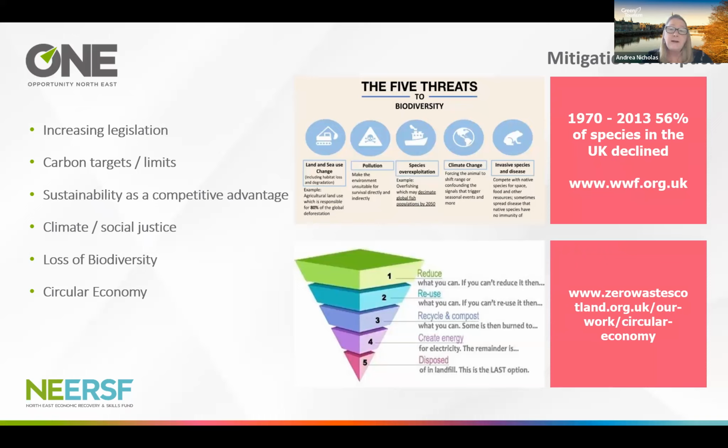And that's not just around the environmental side, it's also around social justice, and a big issue that a lot of businesses are looking at, especially when you come to growers and food producers, is loss of biodiversity, and some terrible stats there around the amount of species that have been in decline throughout the UK because of climate change, land and sea use, pollution, over-exploitation. All of these things have an impact.